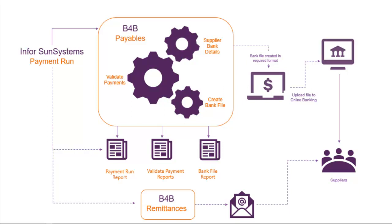One of the powers of B2B is the management of bank details. The fact that you can create bank details within the system, have them validated against the requirements for the type of payment you're making and the bank that you're capturing the details for, and then have an approval workflow process for changes for these bank details is very powerful and increases your audit trail capabilities.